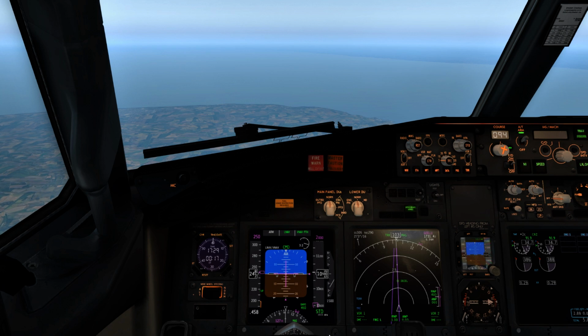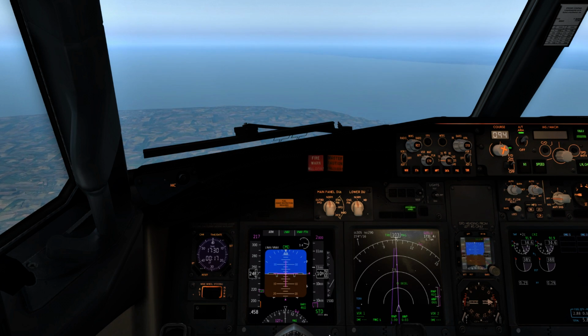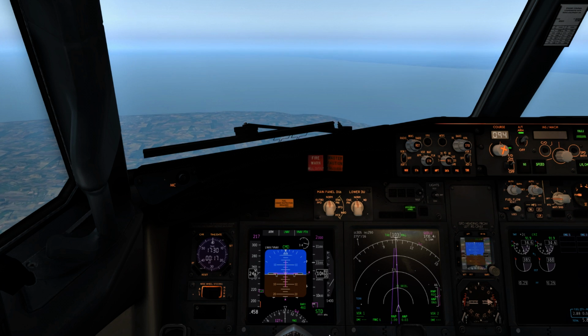Gentlemen, the captain has called. I have the flight and remain seated. He does give us clearance to move without the cabin. We'll begin our service at that time.